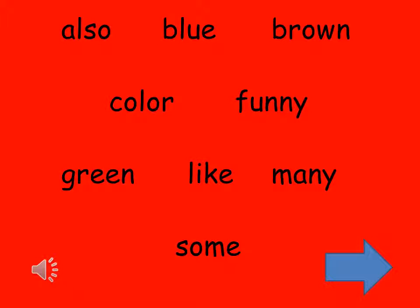Now let's look at the next word. This is in the color. This is a color word, and it's in the color that this word is. It's the word blue. B-L-U-E spells blue. Good. We could say my favorite color is blue.